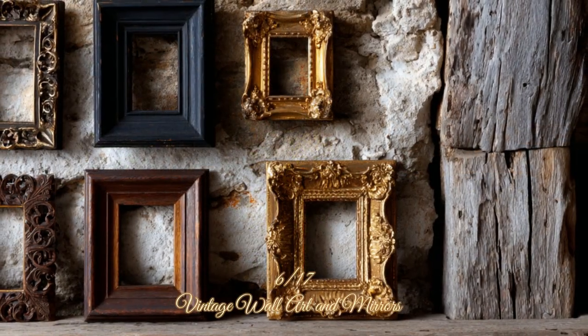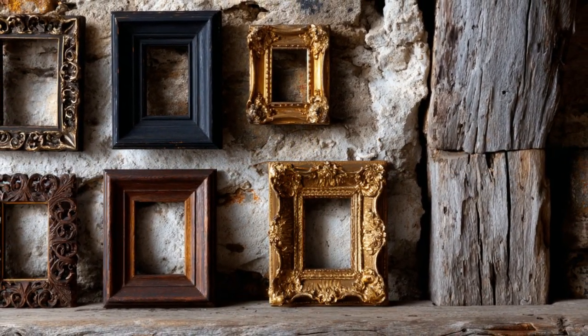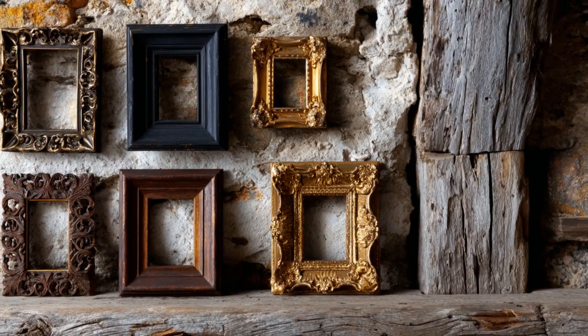The walls are filled with curated treasures, antique oil paintings, faded botanical prints, and ornate gold-framed mirrors that reflect light and charm.